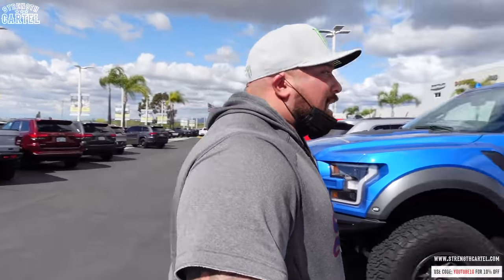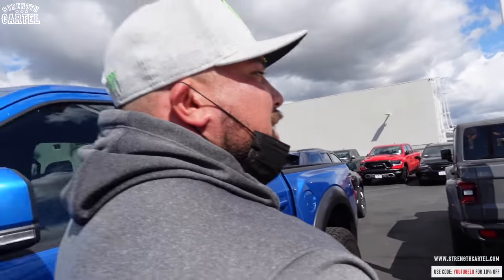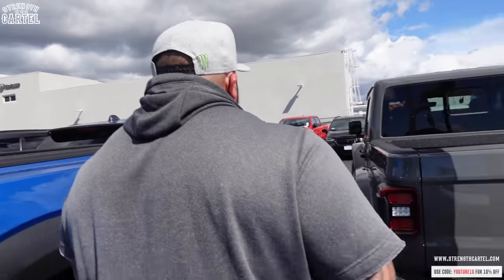I believe what I looked up online, they got the Charger Redeye Hellcat. I think it's 2021. This is the first year Charger ever had a Redeye widebody. So I want to go check it out. I'm going to go see if they have it. Hopefully they do. Let's check it out. They got a bunch of whips over here too. So we'll walk by. They might have that Redeye Charger on display. So we'll go check it out.